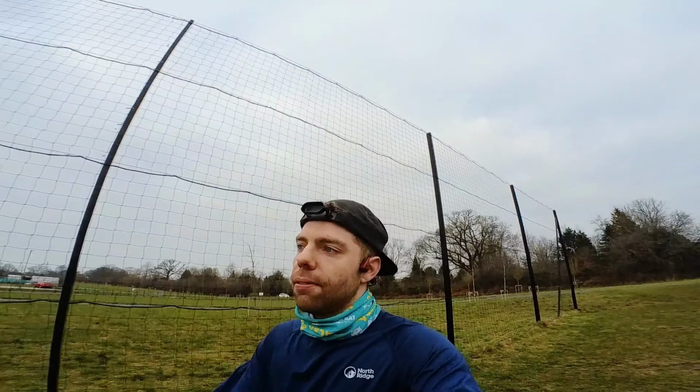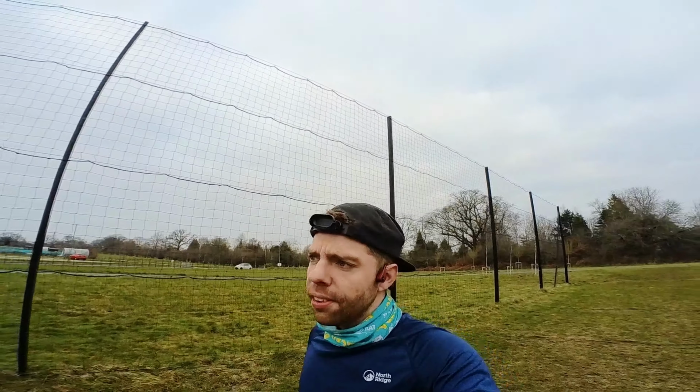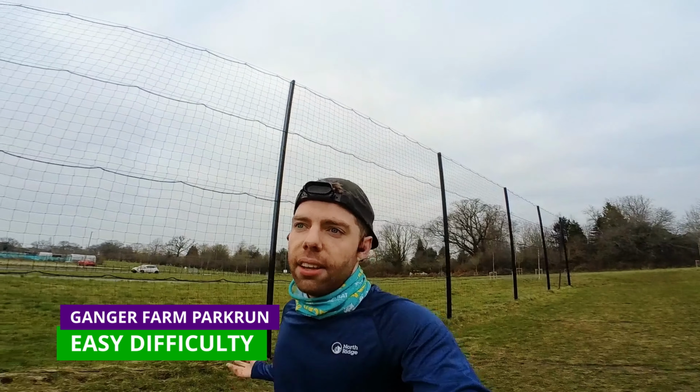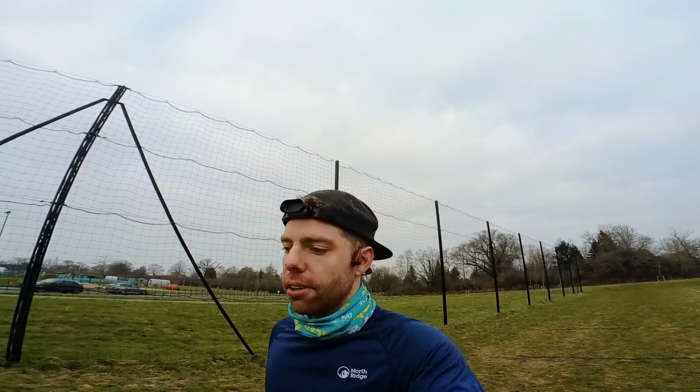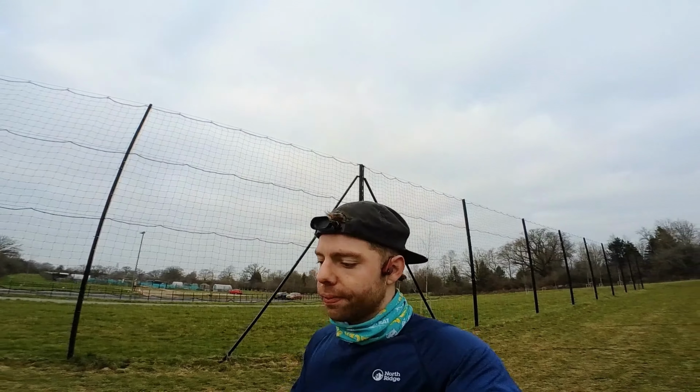So in terms of the difficulty rating, I always rate the parkrun difficulties. I think you've got to go for an easy for this. It is flat, very quick course, it flows really well. It is a little bit boggy in parts, and if it has been raining, you could argue it becomes a moderate difficulty course. But I'm gonna rate this one an easy. So Ganger Park Parkrun, nice quick course, possibly maybe to get a PB.